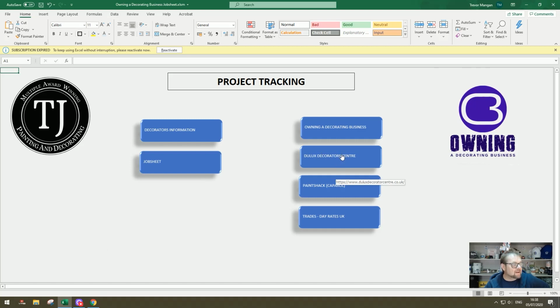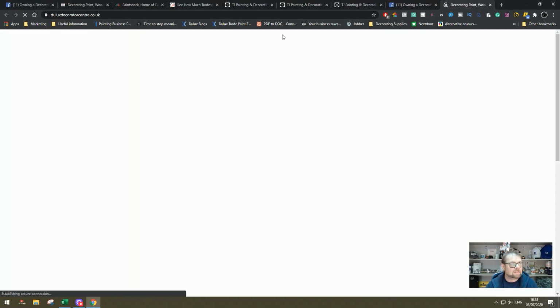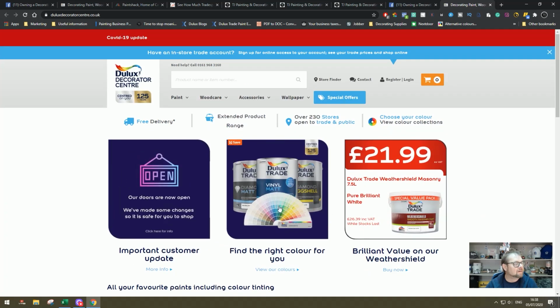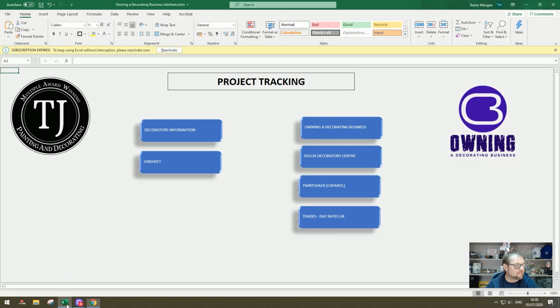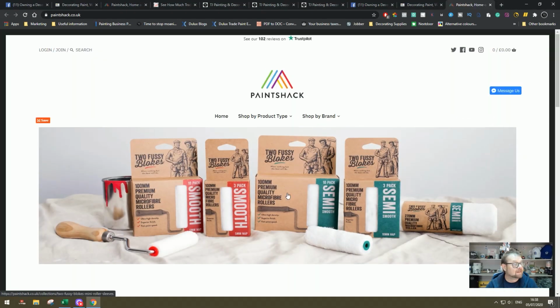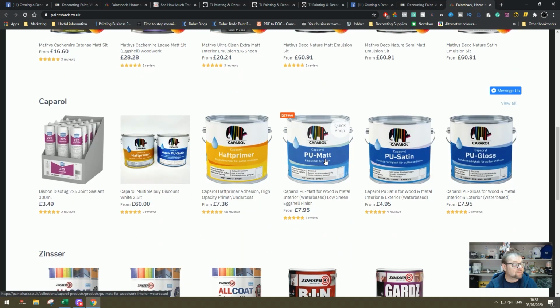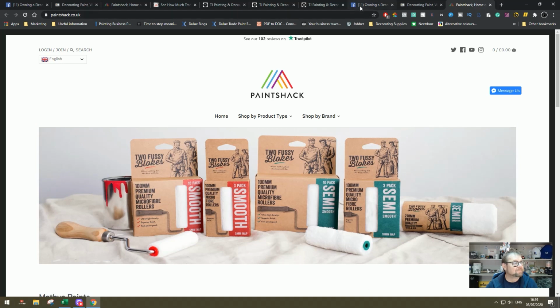Next, we've got Dulux Decorating Centre, so that if you've got a price and you know that you need to find out, I've put a link there so that you can just quickly check out different prices for stuff. It just makes it a little bit easier for you. Same again with the Paint Shack. We love the Paint Shack, so we've got some bits and pieces there that'll help you go through and find the prices of things like the PU satin, PU gloss, that sort of thing. It's just made to make it a little bit more simple.